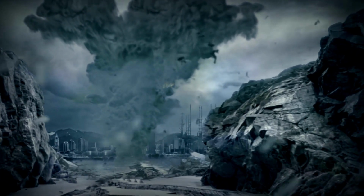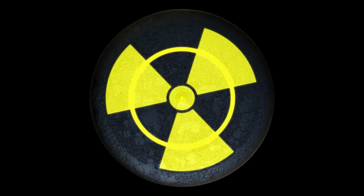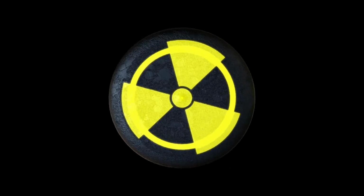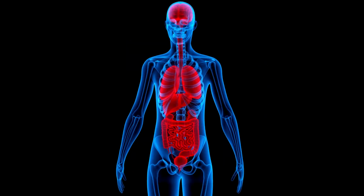This can cause thermal burns and tissue damage, especially in individuals located near the epicenter of the explosion. It is important to note that the effects on the human body can vary depending on the distance from the explosion, the power of the nuclear bomb, and other factors.